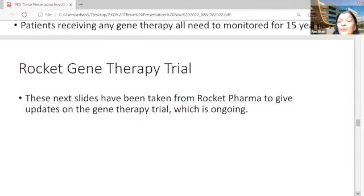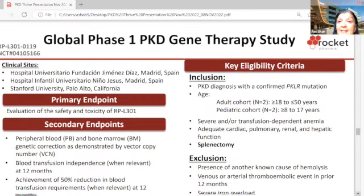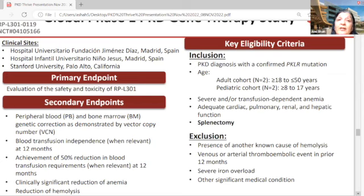So let's talk about the rocket gene therapy specifically and the outcomes that we've seen. As I said before, this trial was developed in 2 sites, one in Spain and one with me at Stanford in Palo Alto. The purpose of this trial was to really look at the safety and the toxicity of the gene therapy product, which is called RPL301. The patients were divided into different cohorts. The first cohort was the adult cohort, which is greater than 18 and less than 50 years of age. Those 2 patients have been treated successfully, and we'll present those results.